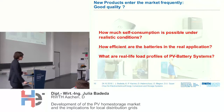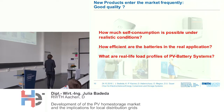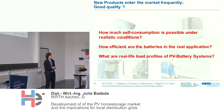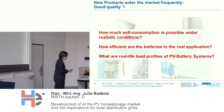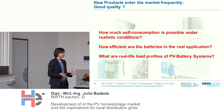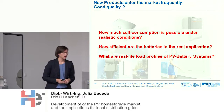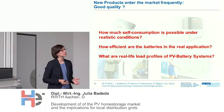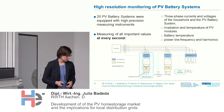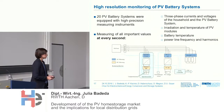On the other hand, we thought, okay, you have to have some considerations on these systems. So what is the real self-consumption that you can get with these systems? What is the efficiency in the field? So what do you really get out of the system? And what is really the load profile of a household? And that's why we installed a measurement system that does cover all of that.